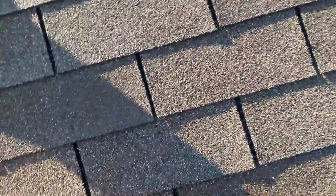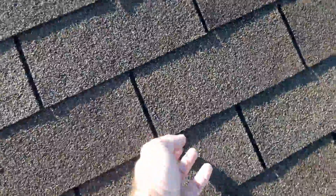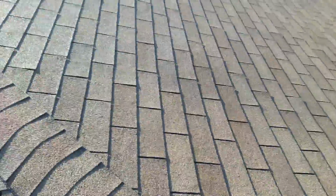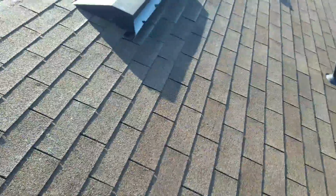That's how the age progression always happens on these shingles. These still have adhesion. This one's up a little bit, but still has good adhesion. And again, this cap is in good shape. So with that being said, and this is the same side, the other sides have the same kind of issue. You have some areas where there's more granules missing than others. But again, you still have decent adhesion.